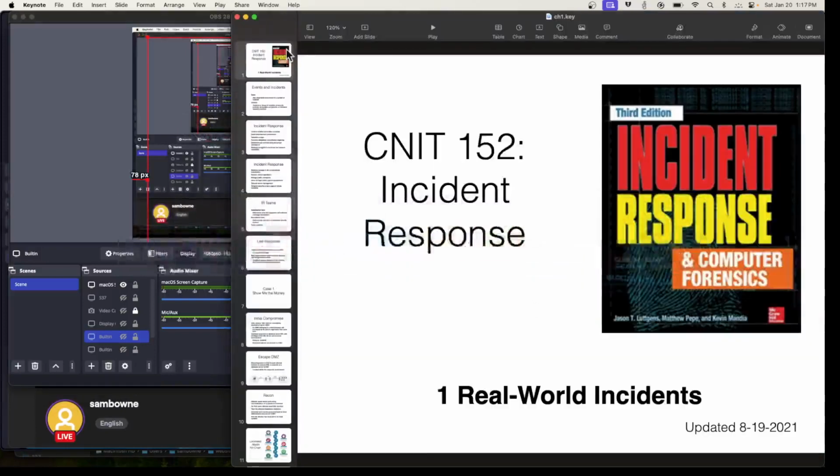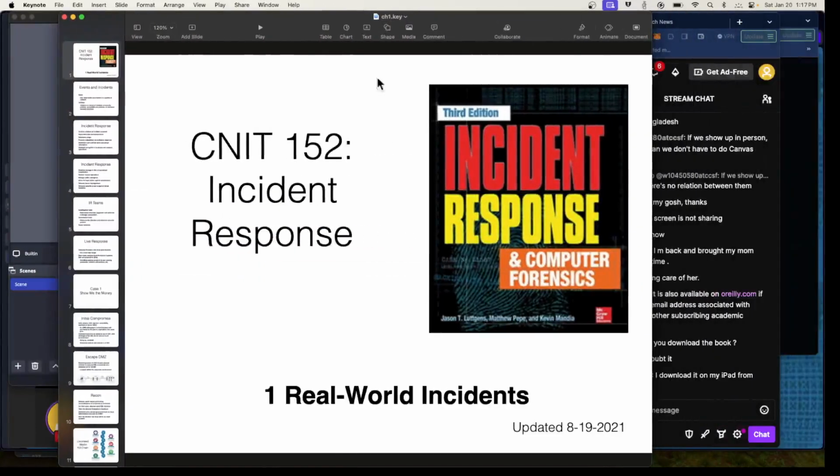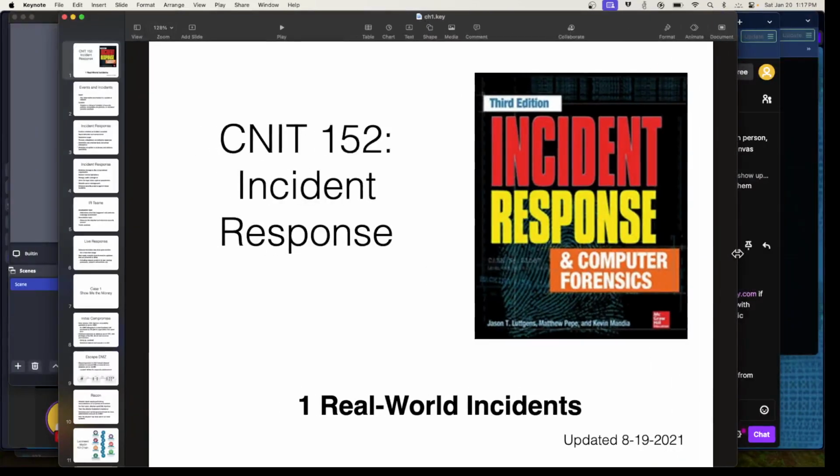Take a look at the first chapter, which is here, and this is just to get you oriented, some real world incidents, and it's kind of funny. This is from Mandia, and these are famous hacks from a few years back, and they try not to tell you what company it is, but it's really easy to guess which company it is.